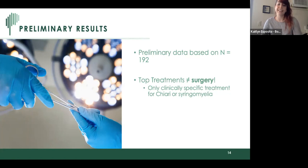But something that really surprised us was that a majority of the respondents in our preliminary data did not list the literal only clinically specific treatment for Chiari and syringomyelia, which is neurosurgery. It does, again, make sense, though, if we think about it for a little bit. So Chiari and syringomyelia are at their root anatomical problems. So the only way to quote unquote treat that is to fix the anatomy, which would be done via surgery.